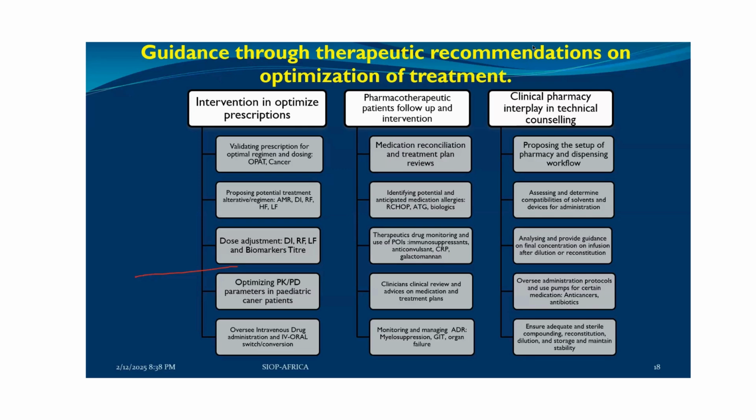And oversee intravenous drug administration and the IV to oral shift. This is very important. You may find a situation, especially in our country in Africa, where someone is discharged to go home with intravenous medications, maybe intravenous antibiotics, but you are not sure where he or she goes, whether there are health centers or health professionals who will be able to administer those medications. So it is a very important practice in pediatric oncology units to have an IV to oral shift integration system, to know the better conversion of certain IV drugs to oral, so that the patient can get the same or equivalent dose which is expected, and in the case of antimicrobials, the same medications will be able to treat certain types of pathogens.